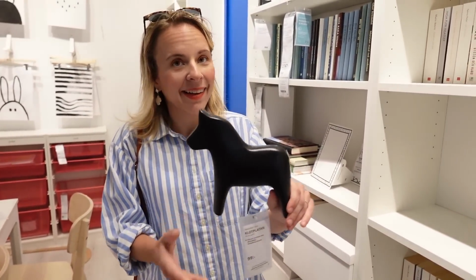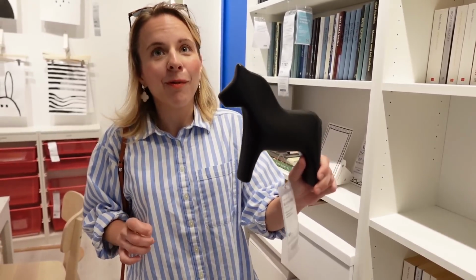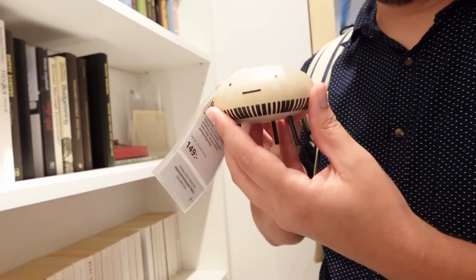Andrew and I love Swedish Scandinavian horses, and they're surprisingly hard to come by at the US IKEAs, and within seconds, I have found a Scandi horse. We may need the black Scandi horse. I found something better than the Scandi horse. I don't know what this is, but he's kind of fun.